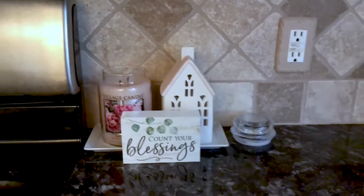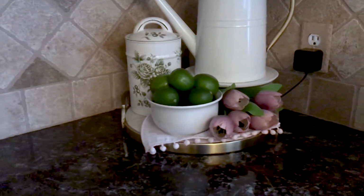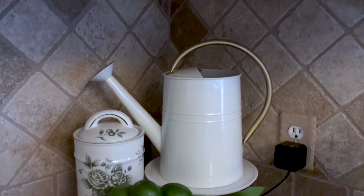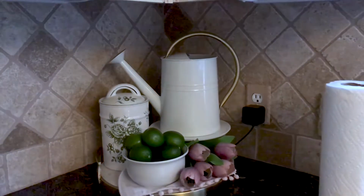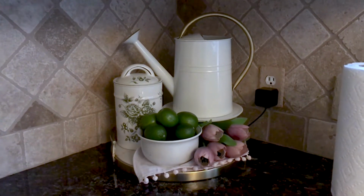So that is just a tiny little pop of something fun in the kitchen, and besides a couple other things, that's really all I have in here. So over in this corner, I played around with this corner forever until I got it how I liked it, and I actually am pretty obsessed with how this all turned out for the late spring and now into the summer.